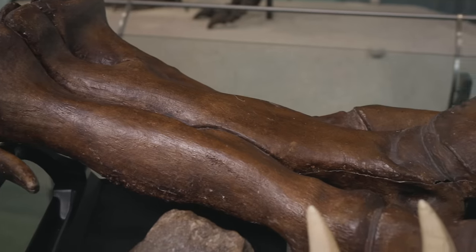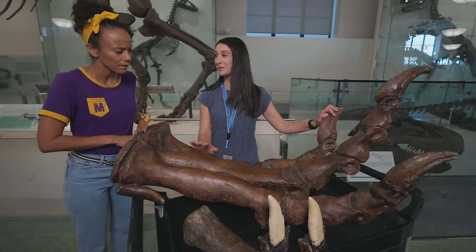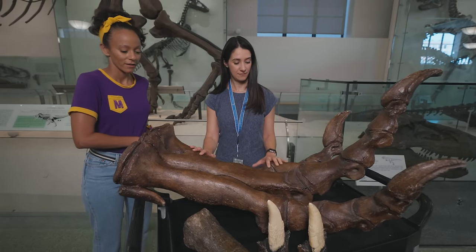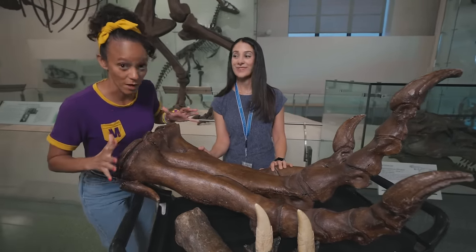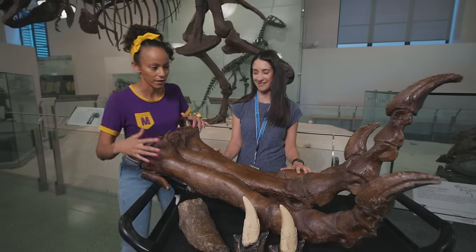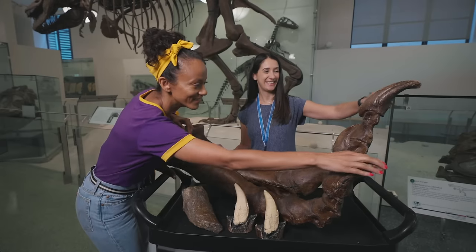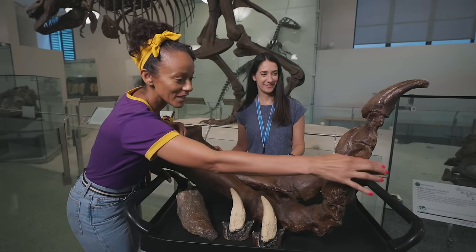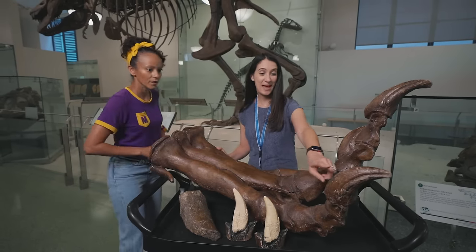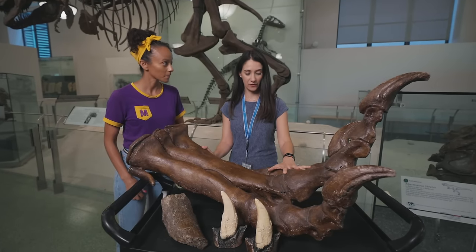You know what else I like about the T-Rex? What? Look at this big foot here. Whoa, is this a real foot of a T-Rex? This is a model. Okay. But this is like an exact replica. Yeah, you can see how big it was. Whoa, am I allowed to touch it? You can touch it. Whoa, look at these toenails. They're so big and pointy. So they had three big toes on their back foot.